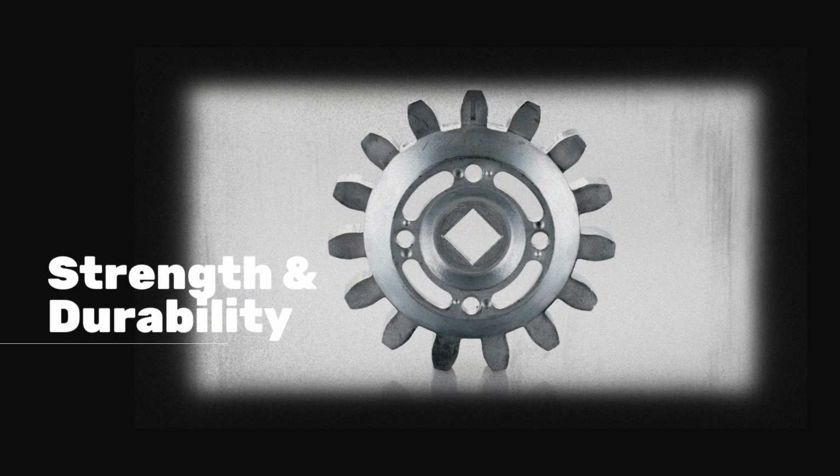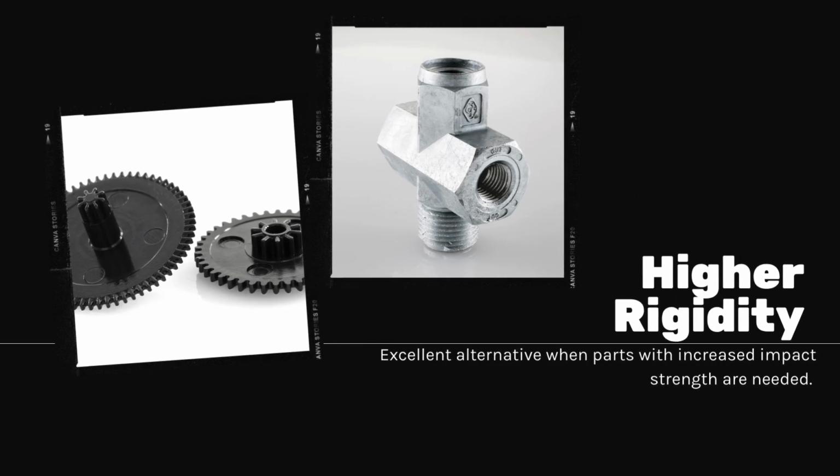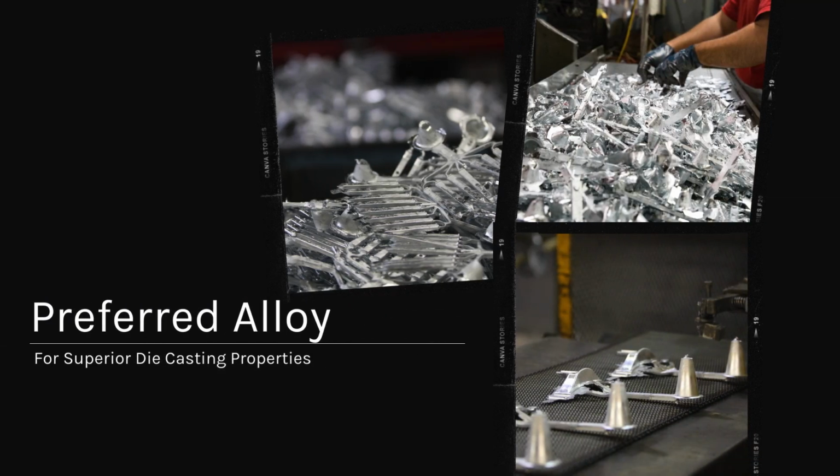Zinc alloys possess high strength and hardness, making them ideal for manufacturing complex and precision metal components that also need to be durable. Zinc alloys demonstrate higher rigidity than plastic or aluminum, making them an excellent alternative when parts with increased impact strength are needed. As such, their superior die cast properties make zinc alloys the preferred choice for die casting at Deco Products.